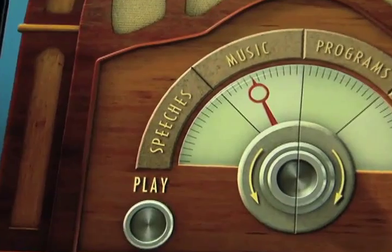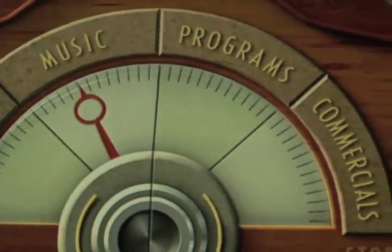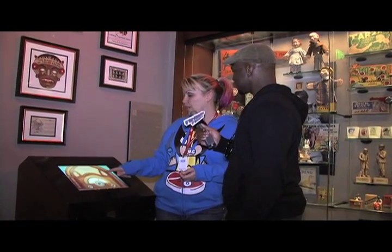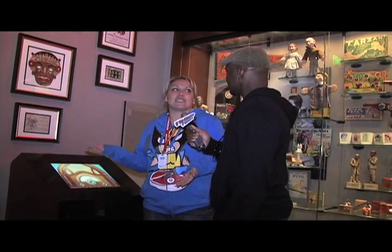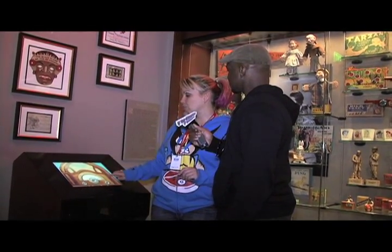Then you can go into the big band music that can play from anything from Glenn Miller to Benny Goodman, Duke Ellington. Programs, we have The Shadow, which was a very popular radio program. We even have The War of the Worlds, which spooked everybody because they were hearing that there was an alien invasion coming, and people are hearing it on the radio and they think it's not a show, they think it's actual news. So that was a huge moment in the history of our country. And then everything down to little commercials like Ovaltine and Jell-O.